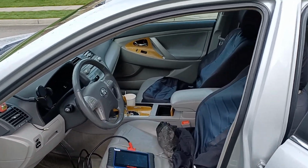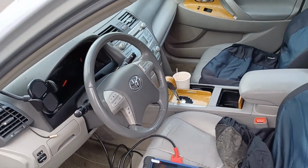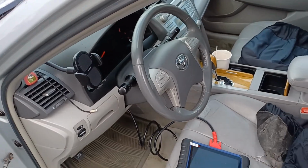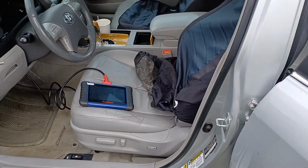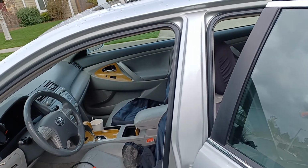Yeah, the smell in this car is just awful, and I'm going to change the mats so that these small mats go in the back. I have some front ones that are matching with this, coincidentally. I'm going to put those in the front.